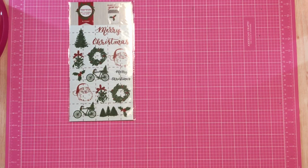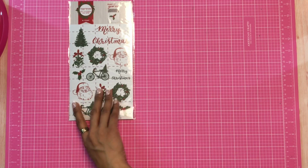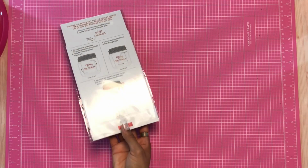Next is the transfers with placement grid layer. It's a 16 count. You can put them on a jar, plastic jars, glass jar, whatever. It says Merry Christmas, and it has Santa and trees and wreaths and things like that, and it's just super cute. Like, how can you pass that up? You can't. So I did pick up 1.